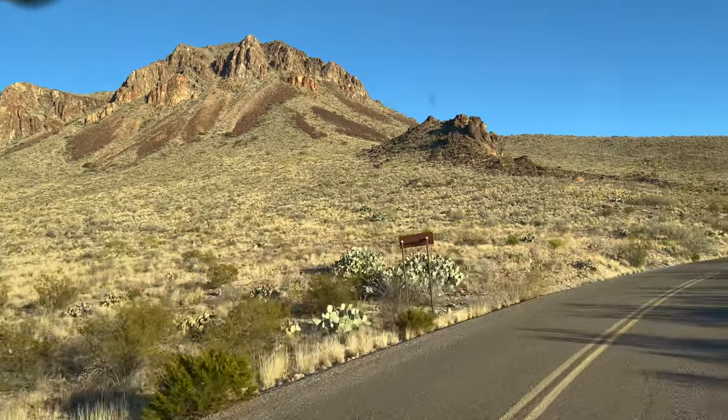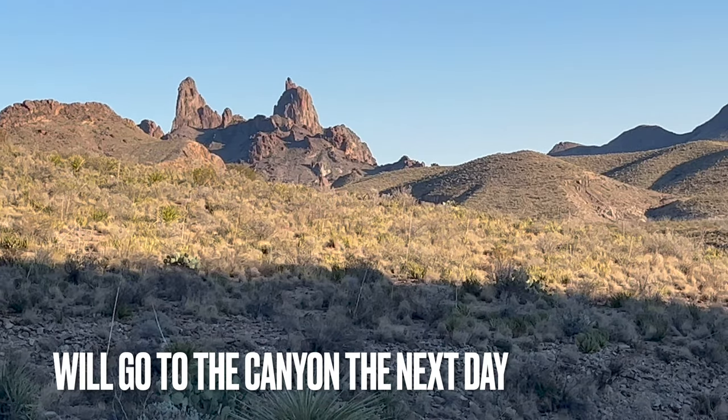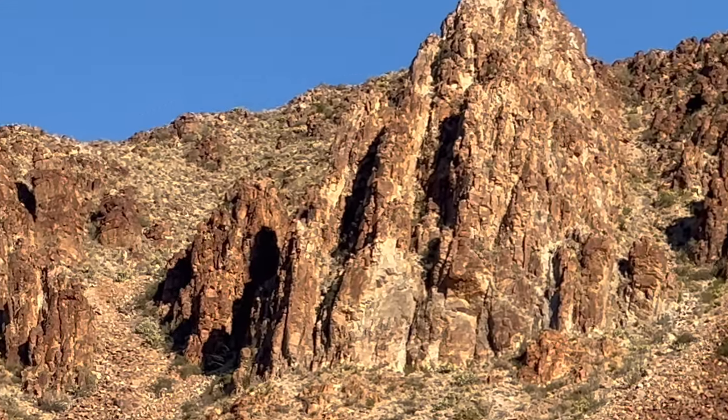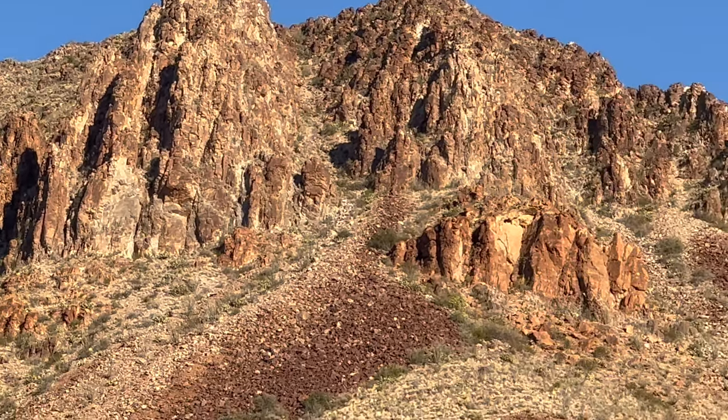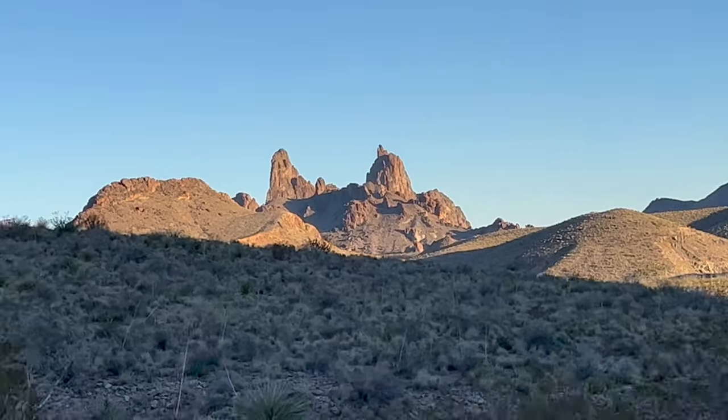It was here at Mule Ears Viewpoint that we changed our mind about going to the canyon for today. We will arrive at the canyon too late in the day. Also, we don't want to miss the sunset. We are turning around.